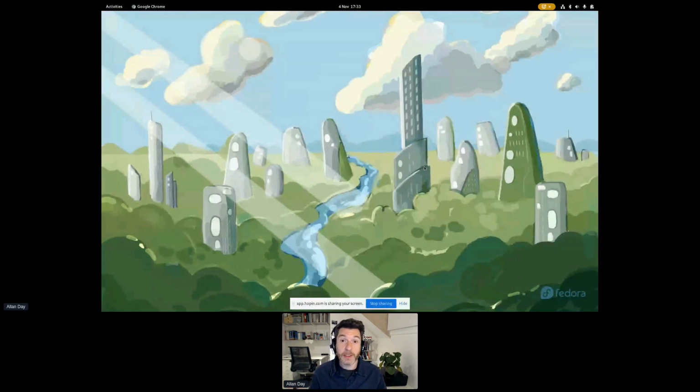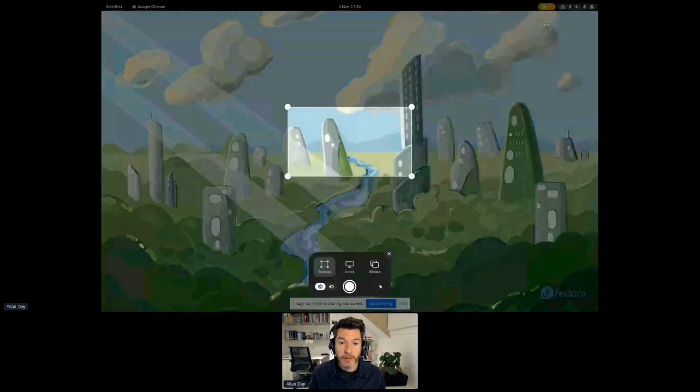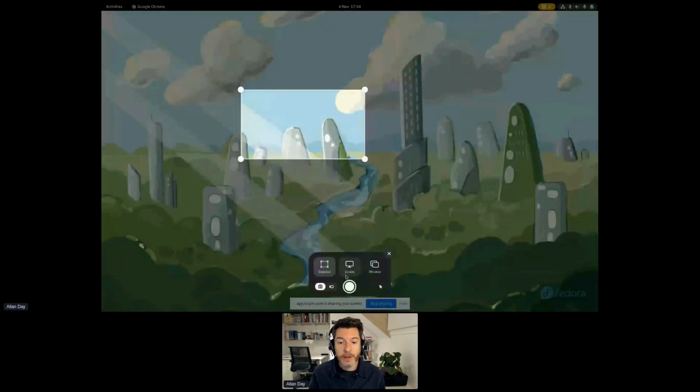So, first feature that I want to talk about today is quick settings. If we go up into the top right here, we have the status indicators here, and we have this menu. And this menu has been completely redesigned for Fedora 37. In the past, we called this the system status menu, hopefully for obvious reasons. And for Fedora 37, this has been completely revamped. So what we have here along the top, we have battery status, a button for taking screenshots. So if I use that, I get thrown into our interactive screenshot tool here.